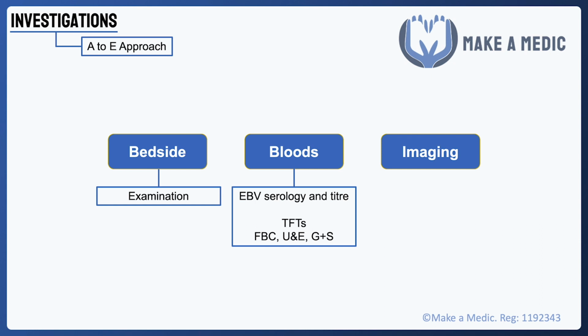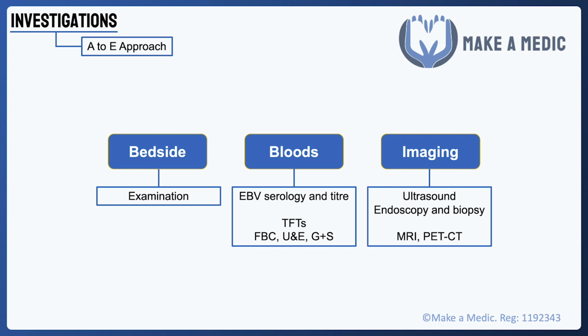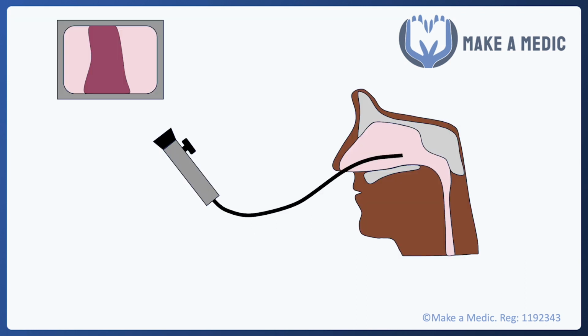The choice of imaging will depend on the location of the tumour, but usually the gold standard for diagnosing head and neck cancer will be to perform the relevant type of endoscopy, whether it's nasendoscopy or laryngoscopy, and then taking a biopsy of the lesion. After that, further imaging like MRI or PET-CT scans will then be done to stage the cancer. This is what nasendoscopy looks like, and during this camera test, biopsies will be taken once the lesion is identified.